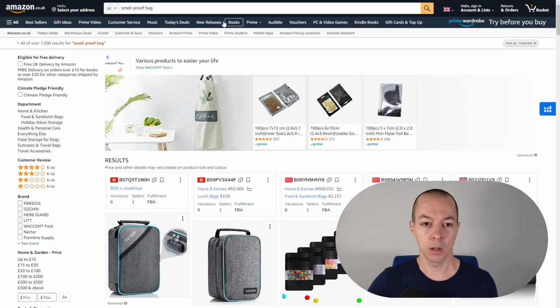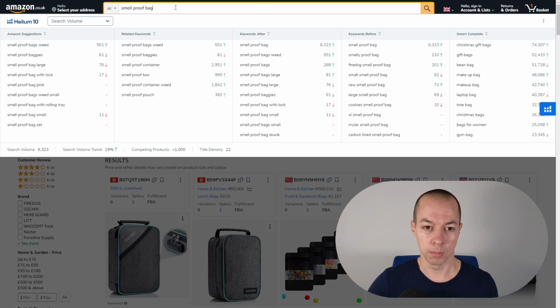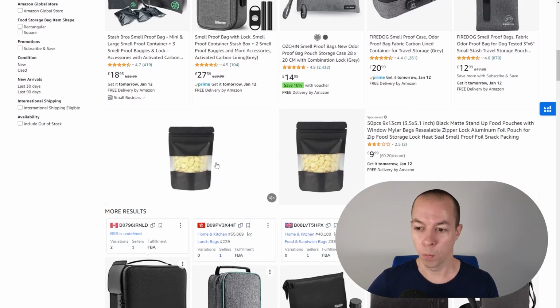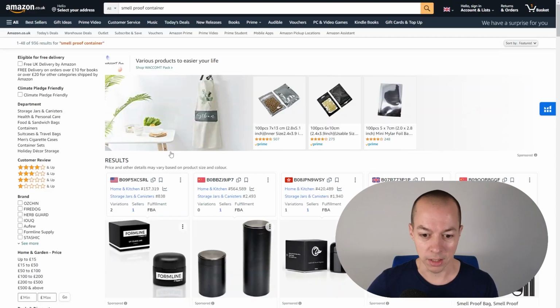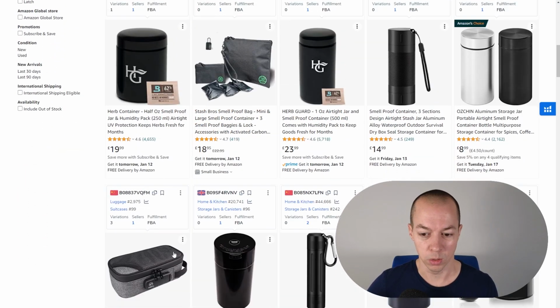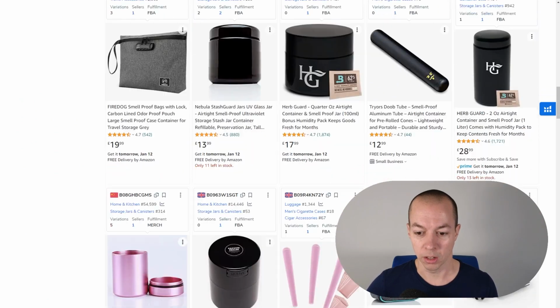Now in last week's video, I also mentioned the Search Expander plugin, which is part of Helium 10. And this helped me find the next product I want to show you, which is the Smellproof Container. Now, they sound very similar, but they're actually completely different product ranges. So these are all bags, whereas the containers, these are all hard container products. Okay, you've got one or two that are bags, but the majority are container products.